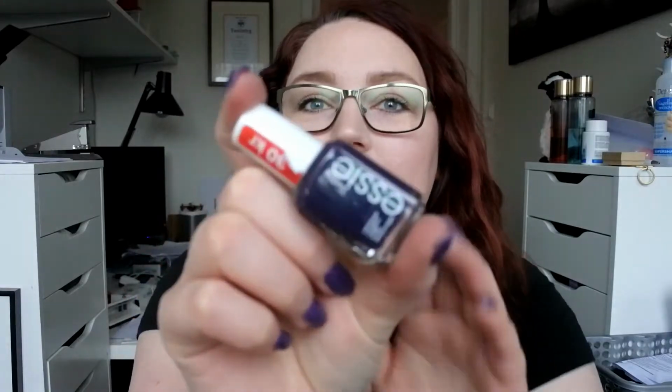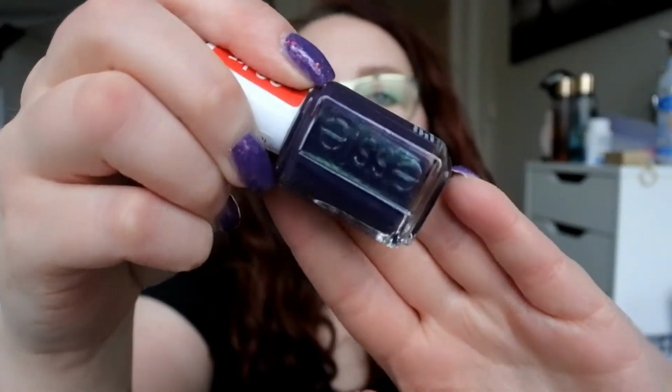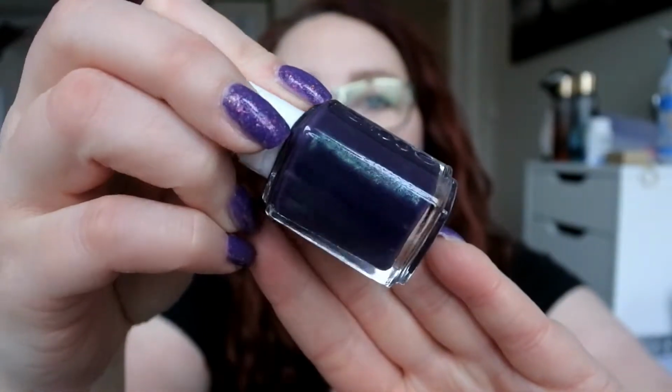And I think this is new. I think this was released like last fall or something. But that's amazing for me. I haven't used it yet because I bought this yesterday. But it's a really nice, as I said, purple with green shimmers in it.